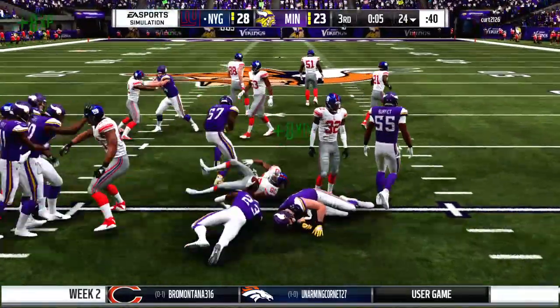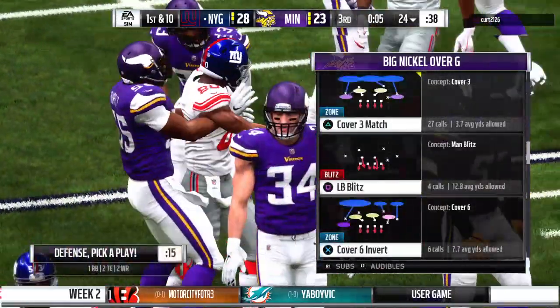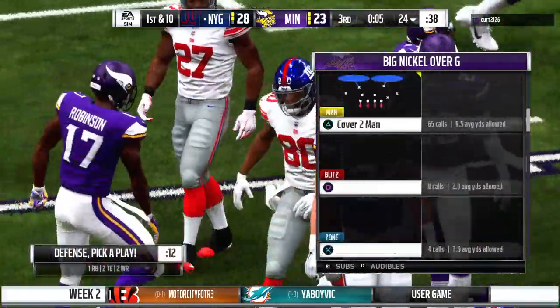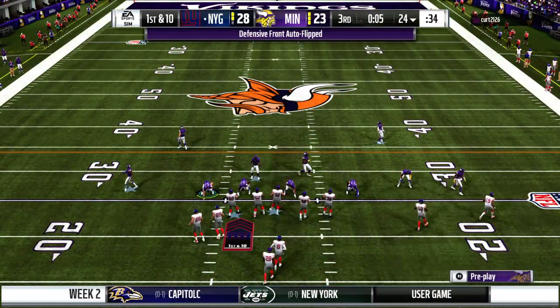And a pretty good return here. He'll be stopped just shy of the 25 at the 24-yard line. New York set to take the field. And the interception thrown in the red zone last time. We'll see if they can rebound.